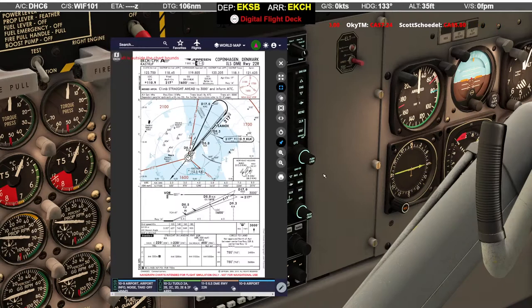So I'll put in the Copenhagen, which is Echo Kilo Charlie Hotel. So we'll enter and enter. And there we go.